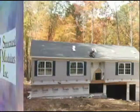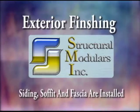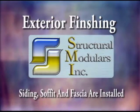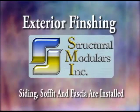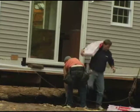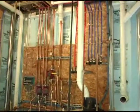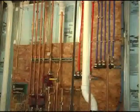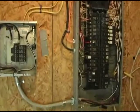Finish work begins at any time after the set. Trim which cannot be installed at the factory, located on the bottom of the units and gable ends where the units are joined, is now installed. Soffit and fascia work is now completed using materials sent in the unit as ship-loose. Exterior utility hookups, which could not have been run into the foundation before the set, are now completed. Electrical, television cable, and telephone services are wired into the house equipment.